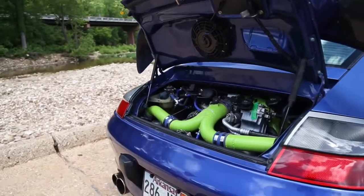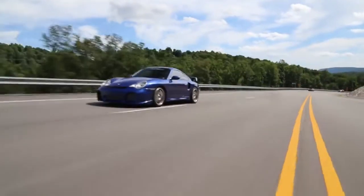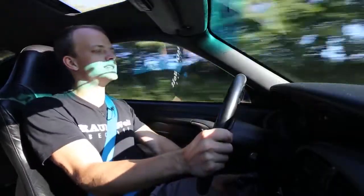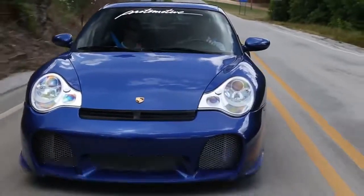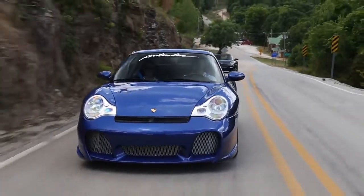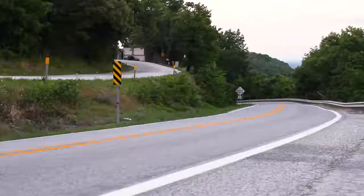and we found this awesome 1,000 wheel horsepower Porsche 911. This is going to be quite the experience, so let's take it for a drive, see what she's all about, see what this family of Porsche tuners is all about out here in the middle of nowhere, what they're building here, and why you should care.